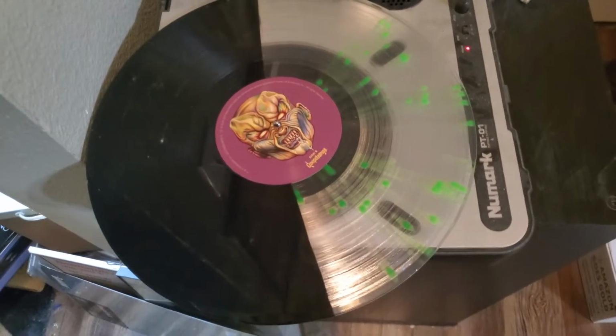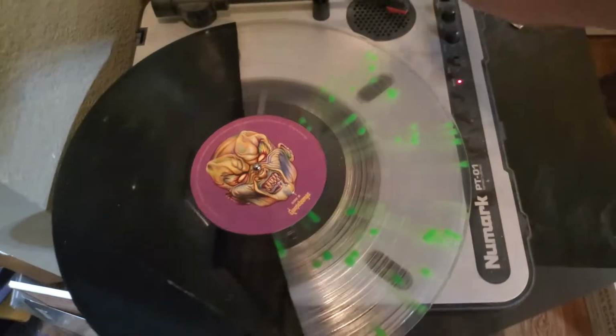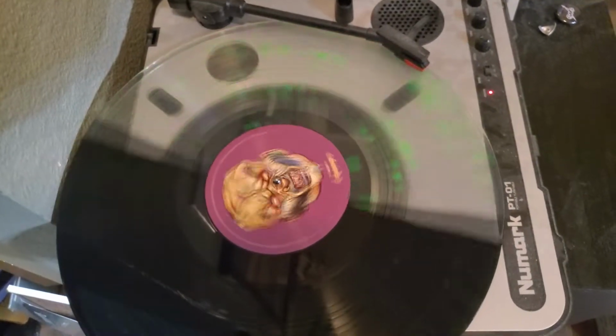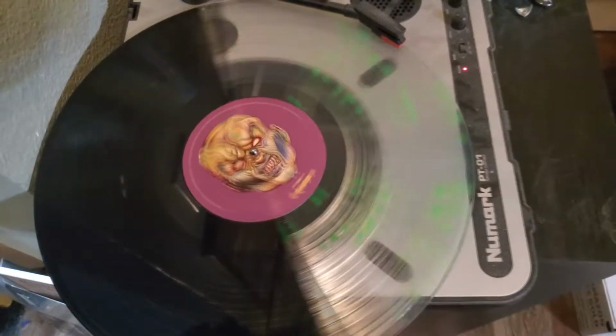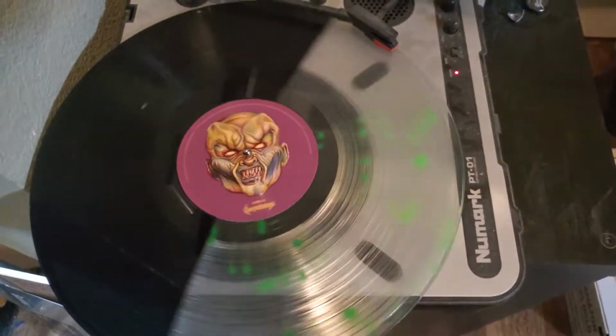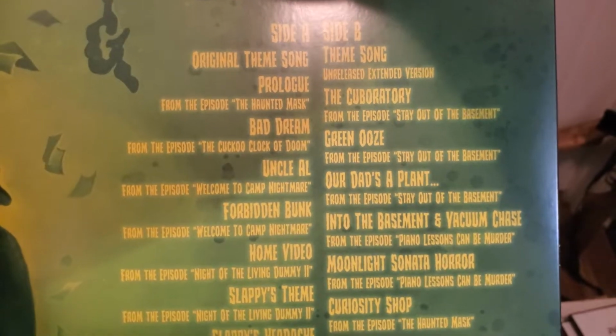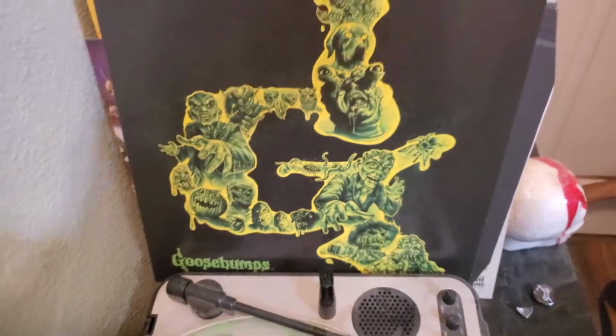And then on our opposite side, we've got the Haunted Mask there in the middle. Alright, I was weirded out for a minute. I was like, why is it playing the same song again? It is an unreleased extended version of the original theme. So, yeah, both sides start with the classic.